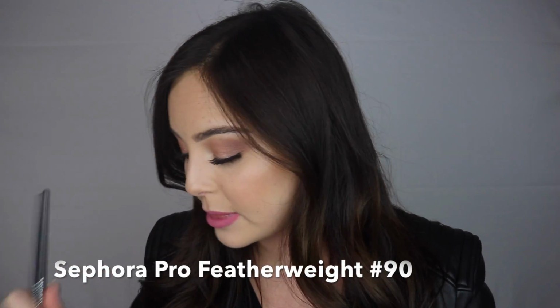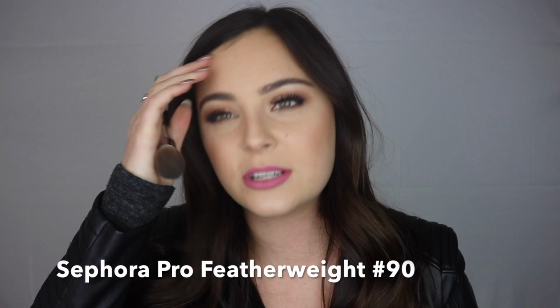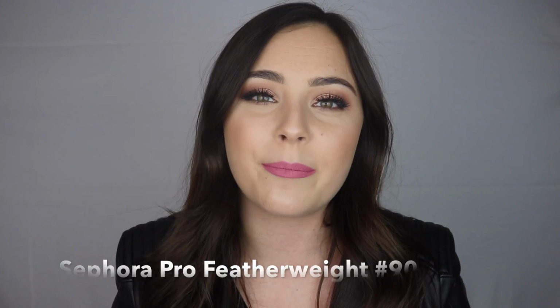I bought this one, and I had the hardest time picking just one. I knew I had to limit myself to only one, but I got this one for foundation, and I used it today. I love it. I used it with my Giorgio Armani Luminous Silk Foundation. I feel like it just does a really good job of blending it out so it still looks really natural. It doesn't look super cakey. I just love using it all the time. I'll use it for powders and for foundation. I just think it does an amazing job. It's the perfect density.